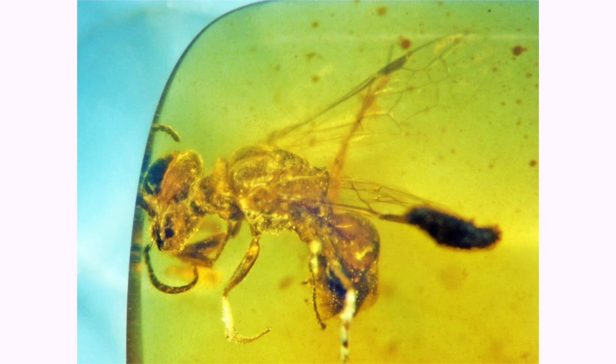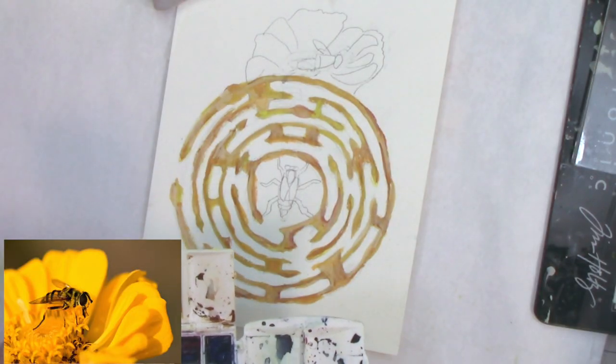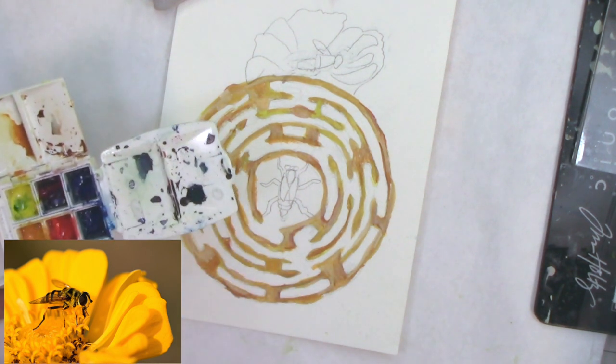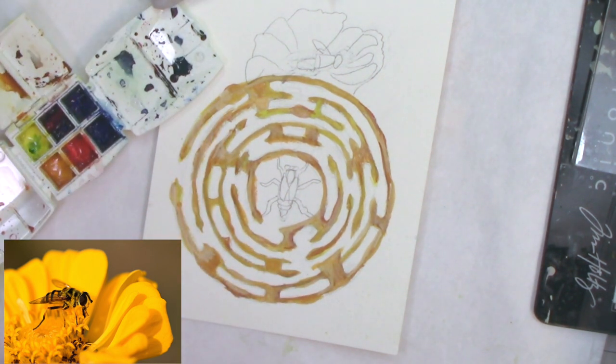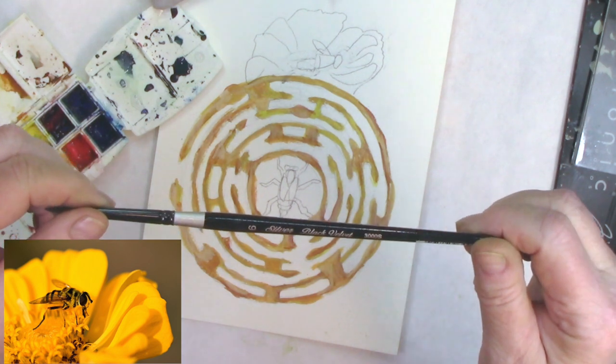Need a little water. And I need a little brush. Size 6 silver brush, black velvet.